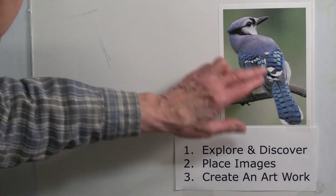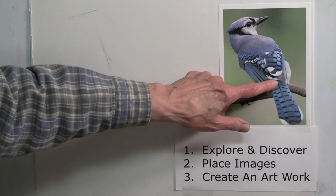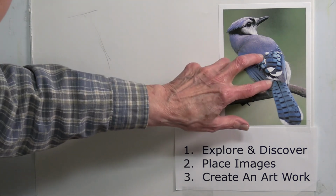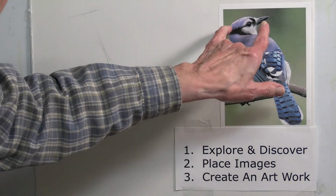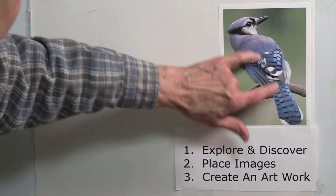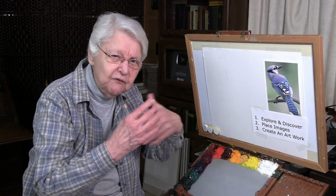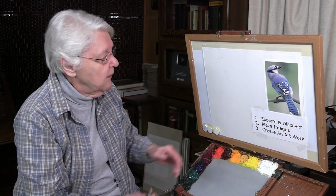And so how far do you go? Well, just let your intuition work for you. You don't have to count. You don't have to measure, although it is possible to measure. You could measure from here to here and then go something like that. And you could see, but you don't have to do that. Trust your intuition, first of all.